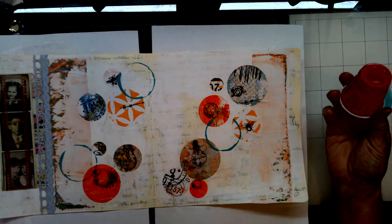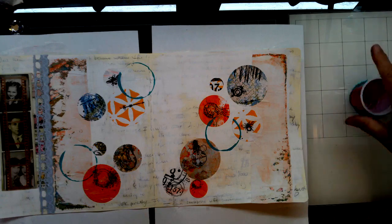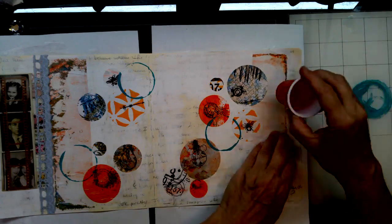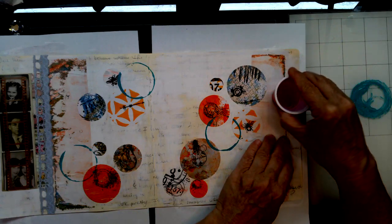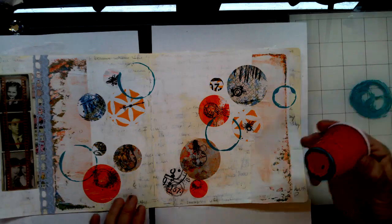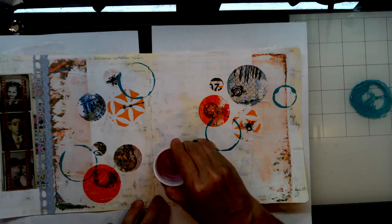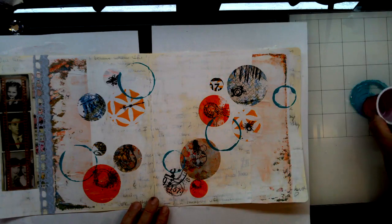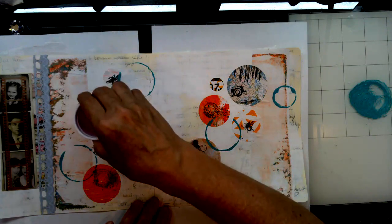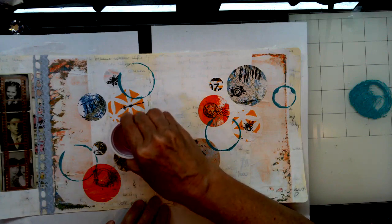Now you can use the other end of your solo cup. I think this will make more solid because it's not as raised, but that's all right. Let's give it a whirl. Oh, not bad. I love circles. I do. I like creating the circles. There's just something about them that I enjoy. Here, there. Maybe here.